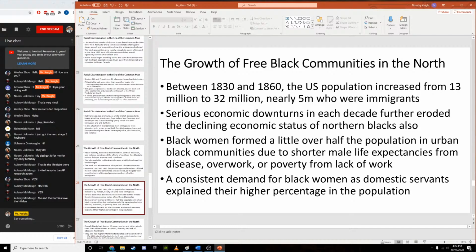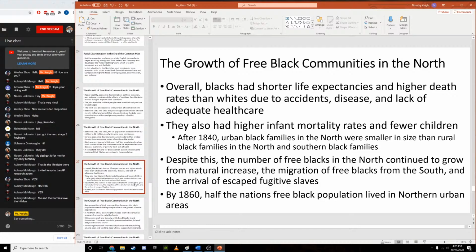Usually, the population's pretty evenly split 50-50 between men and women. But during this time, we actually see more African-American women than men as a result of the kind of work and life experiences that they are subjected to. Overall, blacks had shorter life expectancies and higher death rates than whites due to work accidents, because they're working in dangerous conditions, disease, and also lack of adequate health care.